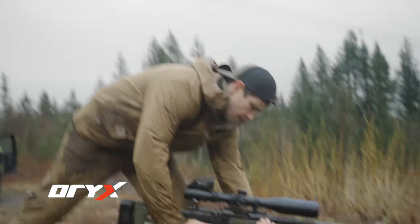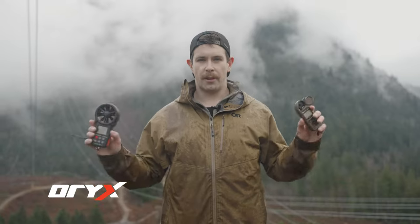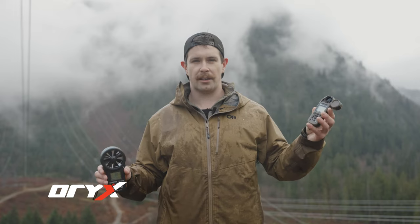All right, we're out here. We're going to be doing some long range shooting, not super long range, just a few hundred meters, but we brought with us two different weather stations. One of them here is the Kestrel. So this is sort of the industry standard for gathering environmental data.